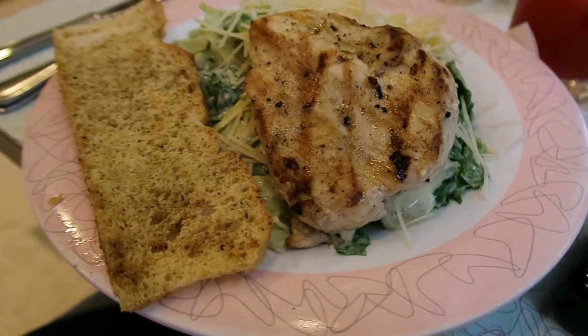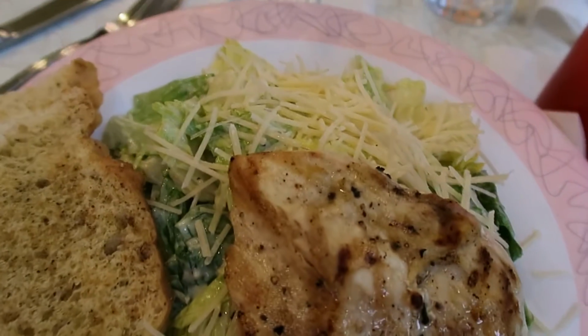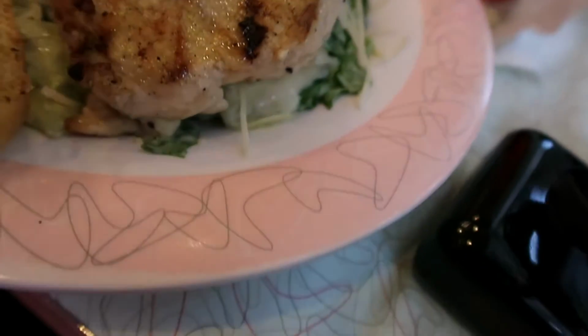I ordered the Caesar salad with chicken. Looks really, really good. I just wanted to point out how my plate matches the table. The pattern on the plate is the same as the pattern on the table. It's cute.